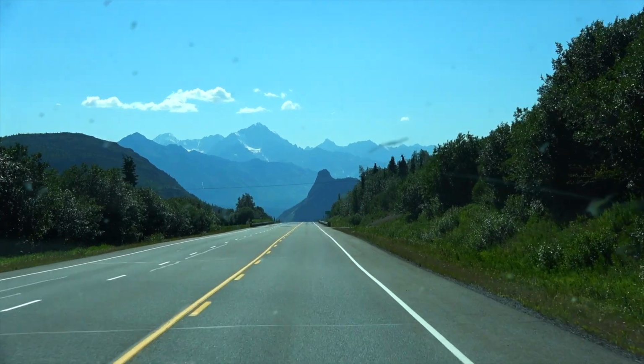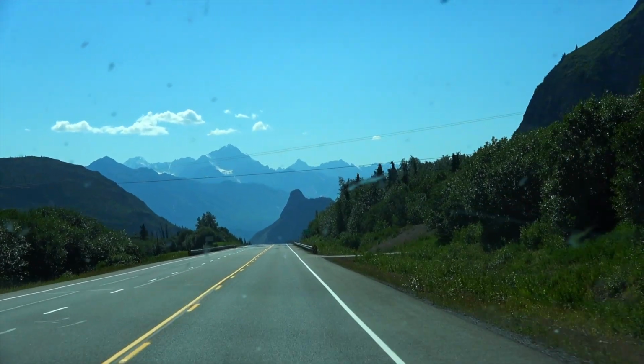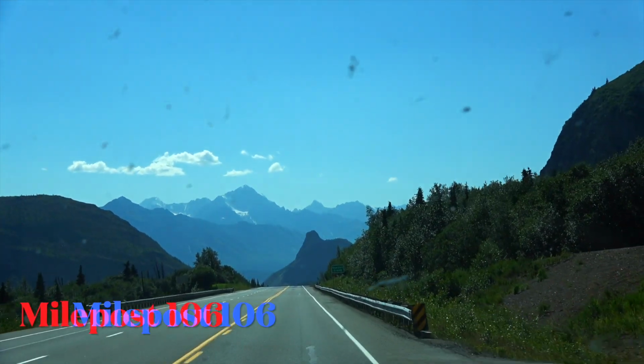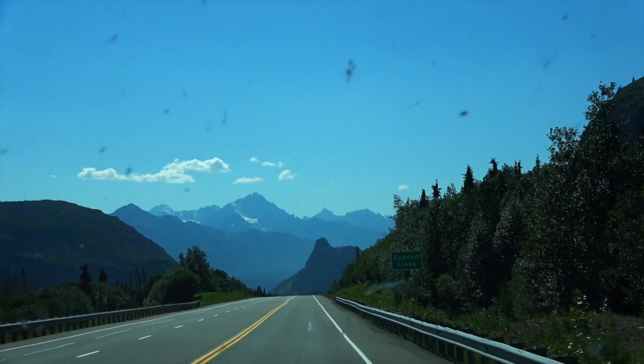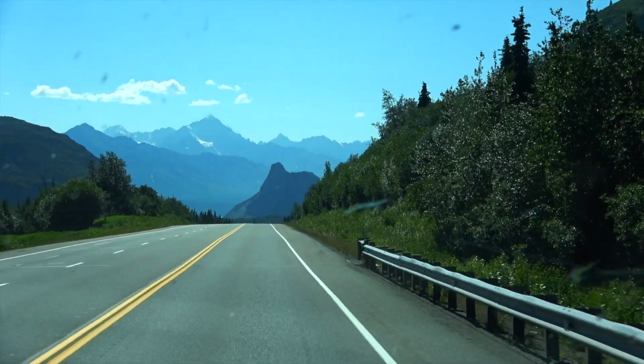A proposal to change the official name of the mountain is making its way through the approval process. Lion's Head would be redesignated Nay'dini'aa Na', which means rock that is standing, or rock that stands, in the Ahtna native language.